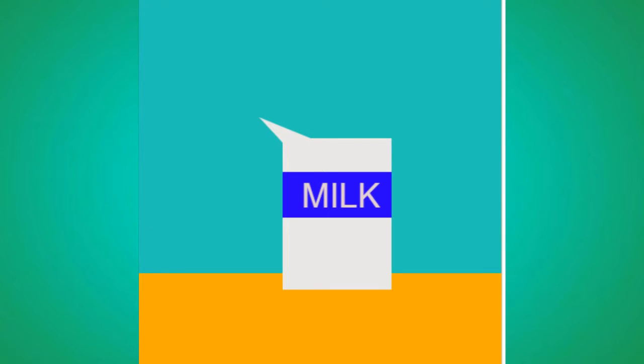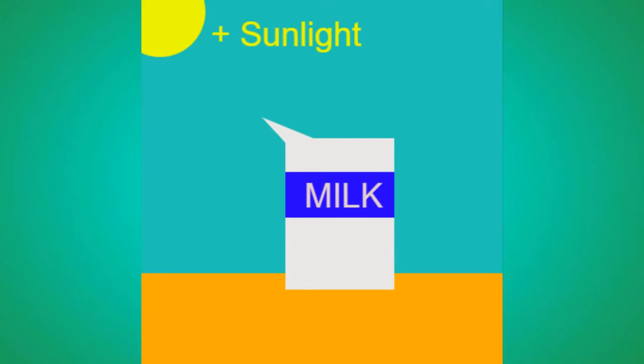Our next food is milk. You can get riboflavin, choline, phosphorus, calcium, and vitamin D from milk. You can also get calcium from other types of dairy and vitamin D from sun.